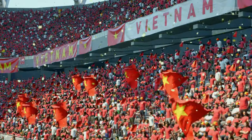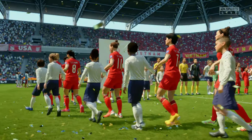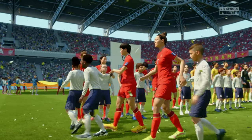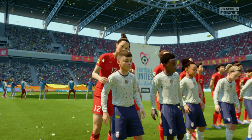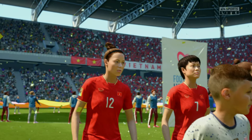And it's match day one in the group stage for these two nations here at the 2023 Women's World Cup. It's the United States versus Vietnam. Well, I'm looking forward to this one, Derek. It's so important that you get off to a good start. So let's hope both sides go for the win here and we get an exciting match.